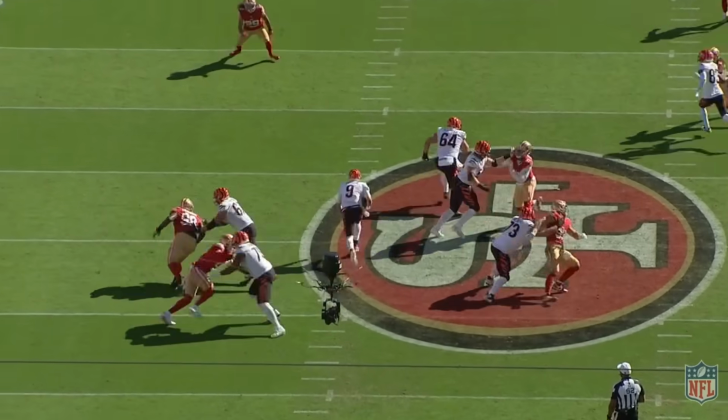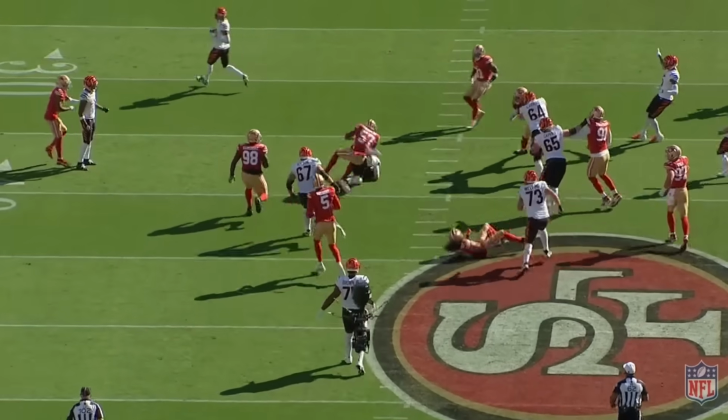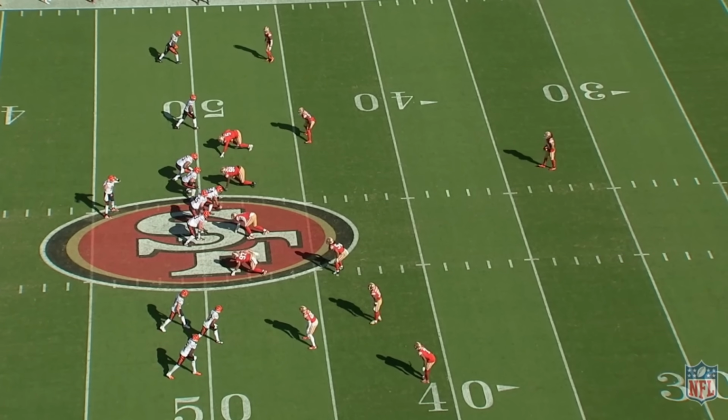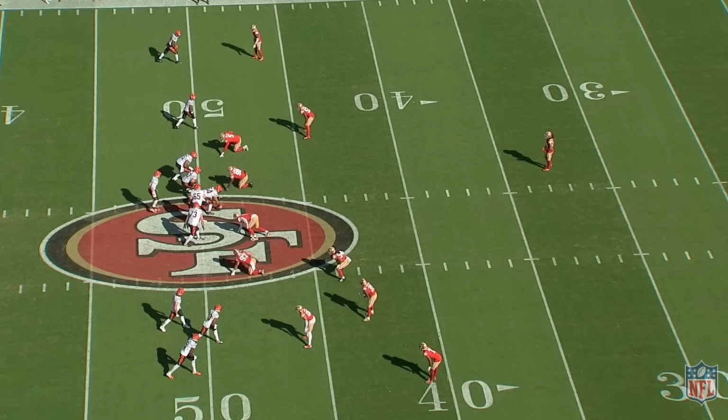We got to make one guy miss. Watch Burrow lean to his right, set him up. Boom. Get upfield. Hell of a job, man. That's the type of stuff I'm talking about where I say he looks almost lighter, more dynamic, better change of direction, and he's coming off an injury. Really impressive.